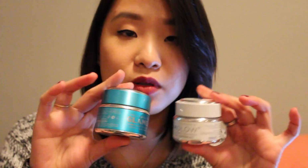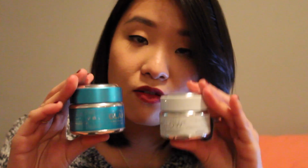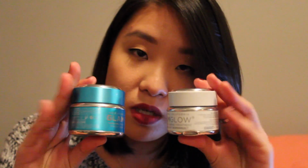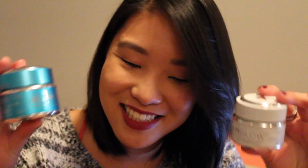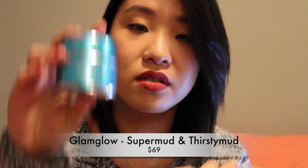You can't beat it, that's all. And my last skincare favorite that I wanted to put on the spot right now are the Glam Glow masks, and I feel like such a spoiled brat for even holding these in my hands because they're each $69, but they're so good. This is the Super Mud, this is the Thirsty Mud. So this is the guy that I use for spot treatments. If there are nasty spots on my face, I put some of this on it, and it helps the healing process a lot. It speeds it up by a lot.